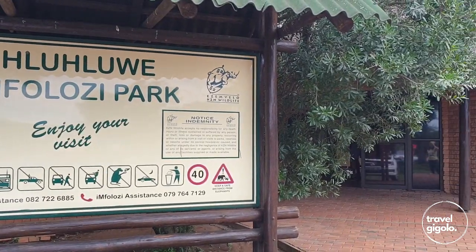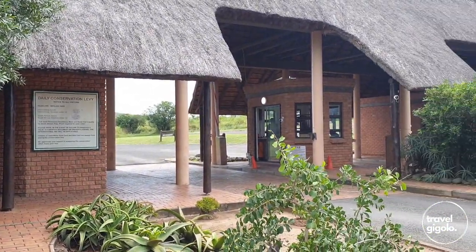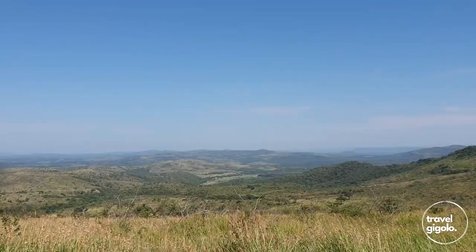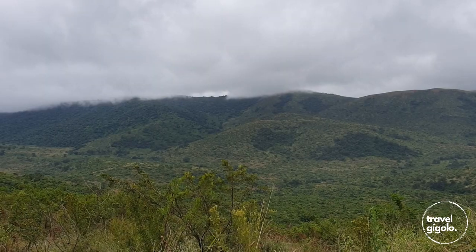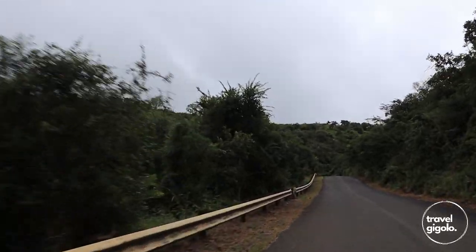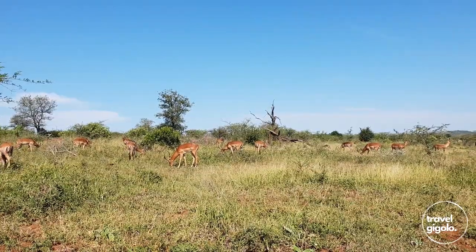And next it was on to Hluhluwe-iMfolozi Park. Hluhluwe-iMfolozi is the oldest proclaimed nature reserve in Africa, dating back to 1895. It's a relatively sizable park set over 960 kilometers of rolling hills and valleys. The roads within the park are also pretty good, and you don't need more than just a normal city sedan to get around. So there's quite a lot of wildlife in this park as well.